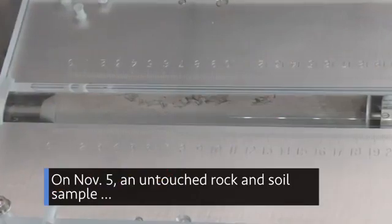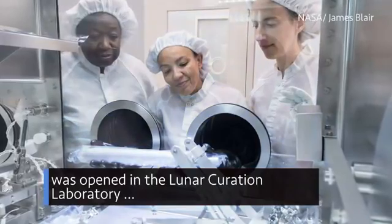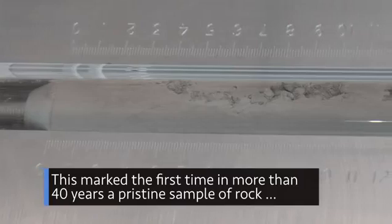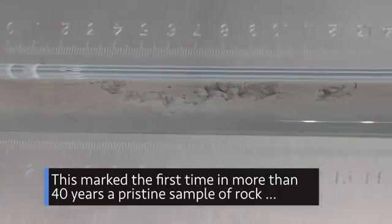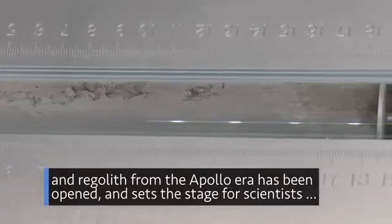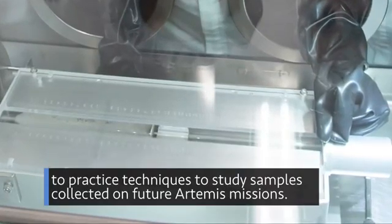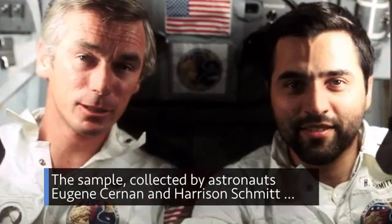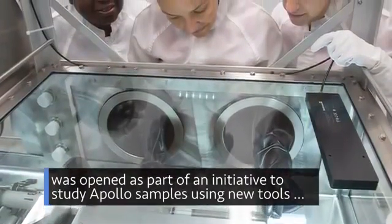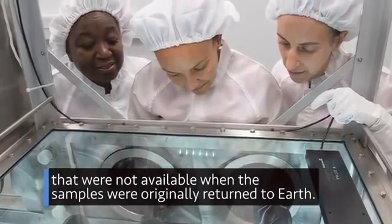On November 5th, an untouched rock and soil sample brought back from the Moon on Apollo 17 was opened in the Lunar Curation Laboratory at our Johnson Space Center in Houston. This marked the first time in more than 40 years a pristine sample of rock and regolith from the Apollo era has been opened, and sets the stage for scientists to practice techniques to study samples collected on future Artemis missions. The sample, collected by astronauts Eugene Cernan and Harrison Schmitt, was opened as part of an initiative to study Apollo samples using new tools that were not available when the samples were originally returned to Earth.